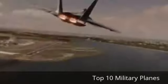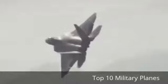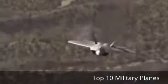Officially entering service for the U.S. Air Force in 2005, and finally used in combat in 2014 in the battle against the Islamic State, the F-22 Raptor, with its incredible abilities and exorbitant price tag, makes our list with flying colors.